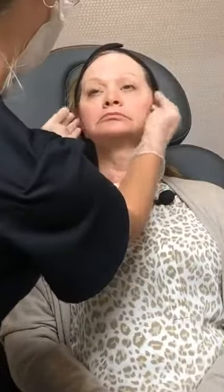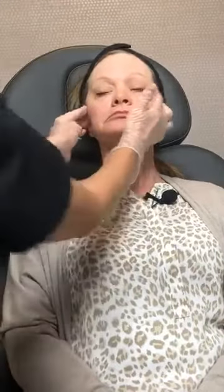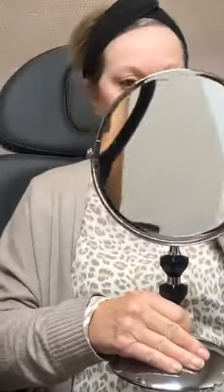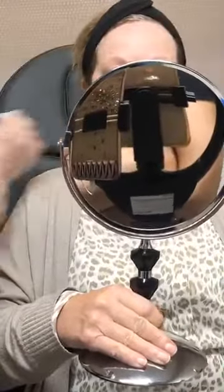She could probably use a touch more in there, but I think her Secret RF is going to continue to lift up. And in a few months, we may want to put a touch with our microcannula in here. But let's see how this settles in. See if you can tell. Oh yeah, it did lift it up. Oh, great. Yeah, I think it looks good.